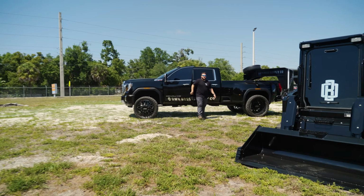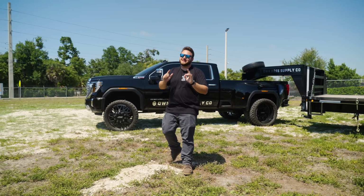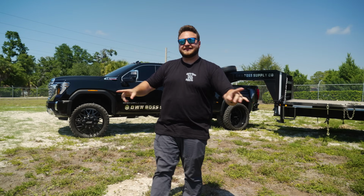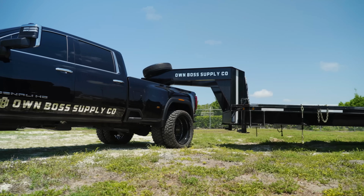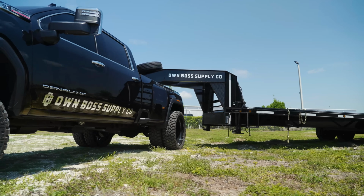Okay, boys, here it is. OB25. I am super excited to tell you every single thing about this whole badass blacked out setup. So behind me is a 2024 25-foot gooseneck. It has mega ramps.